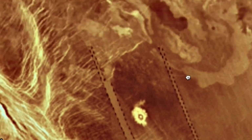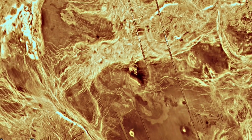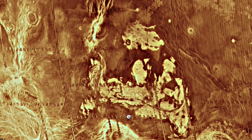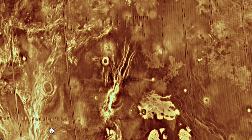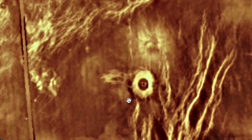Here's one of the structures. This is strange, isn't it? Is it possibly a structure also? And wow. Don't know if those are structures or not. I'm just zooming on things that look like they could be structures.